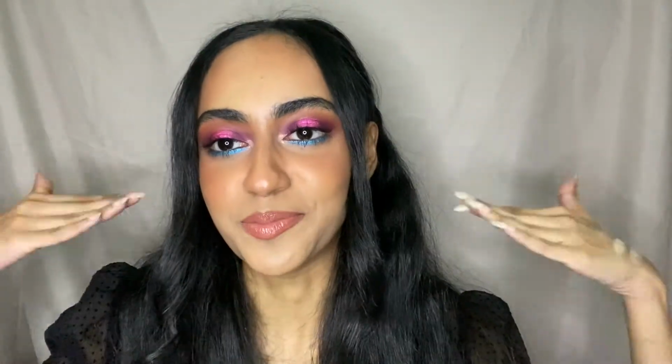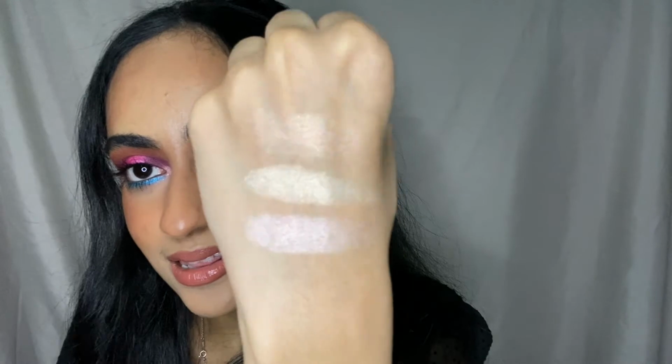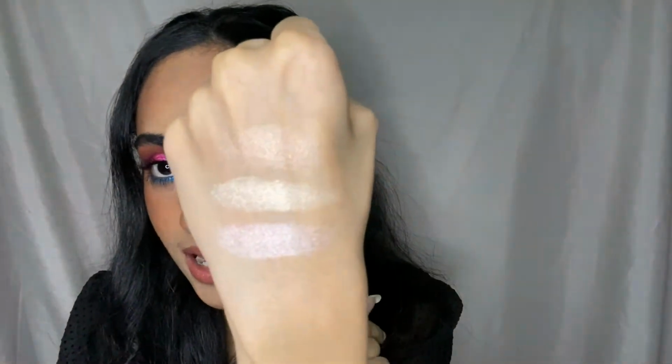And if it shows your texture, who cares? If I'm not feeling the greatest and I don't want to show people I have texture and be self-conscious about it the whole day, I usually don't apply highlighter because I just don't want to be thinking about it all day, you know what I mean? But this is the highlighter that I love. This shade I wear every day. I used to wear this highlighter every day.